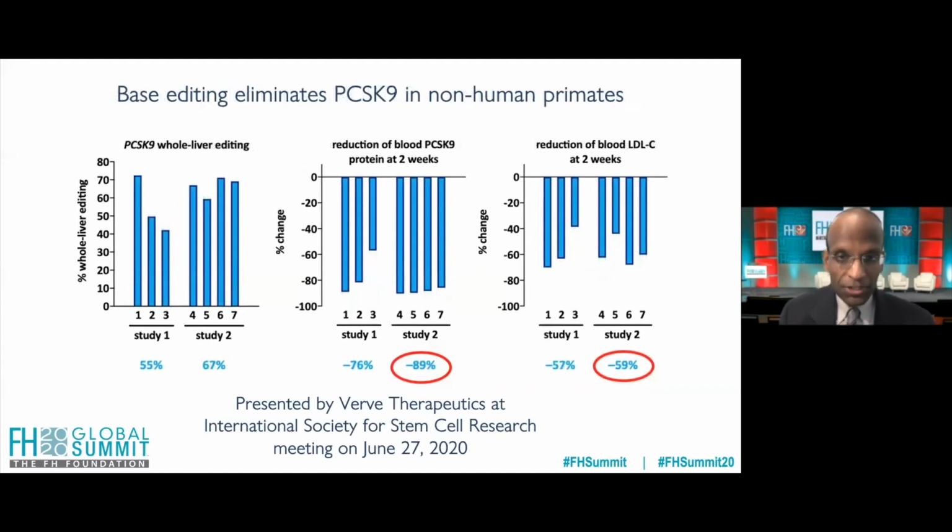And they did the same with PCSK9. And so again, in the middle, you can see that PCSK9 protein levels were dropped by 90%, close to 100%, not quite there, but pretty close. And on the right, that resulted in almost 60% reduction in LDL cholesterol levels.